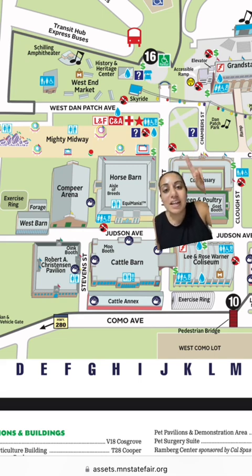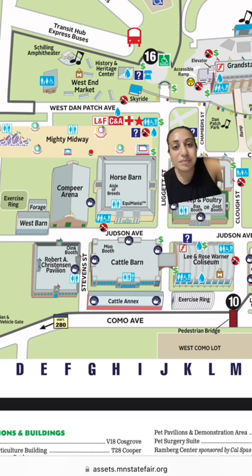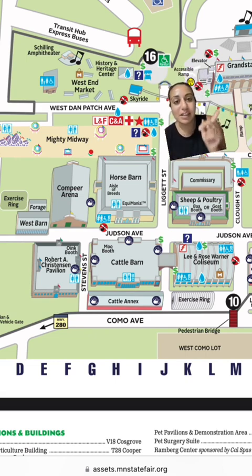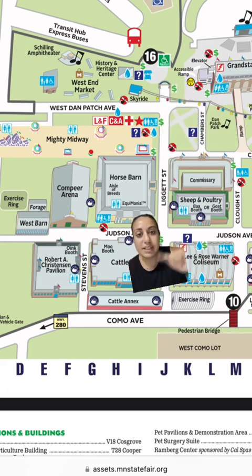And then if you come up this street right here, and you go under this, it says ramp right here. There's a ramp to get into the grandstand. It's actually like a bridge. Underneath the bridge is where you will find fried olives. Still on the left side of the map.